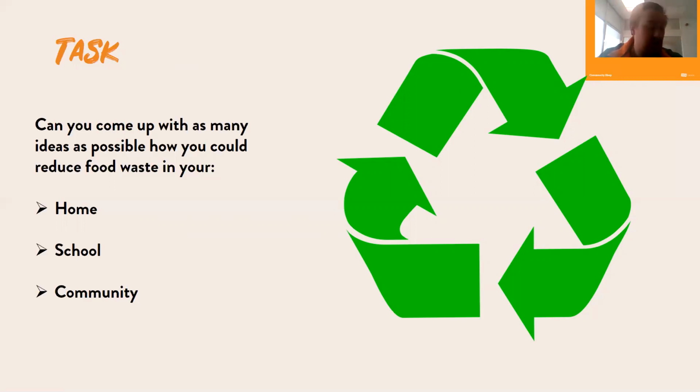Could it be that, as an example, you ask for less food when you get your food at school? You say, actually, you know what, can I have a small portion? Because you don't eat a lot, instead of throwing that big pile of mashed potato into the bin. Maybe somebody else might want it. And then within your community, how could you reduce the waste there? Just have a little think about it.